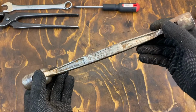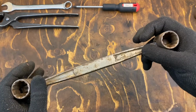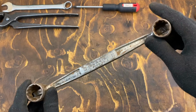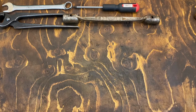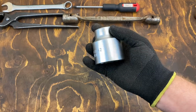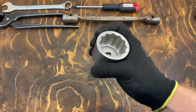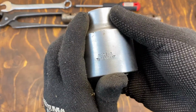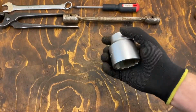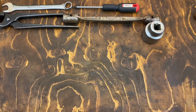These are kind of rusty, but Borgis or Bollies, as you will say in Sweden, Swedish made socket wrench, 20 and 22mm. Big 42mm 3/4 inch socket, 12 point. Interestingly, it's marked Barco Sweden, but it says made in West Germany. So this was from the time that Barco marked everything Barco Sweden, even though it wasn't Swedish made all the time.